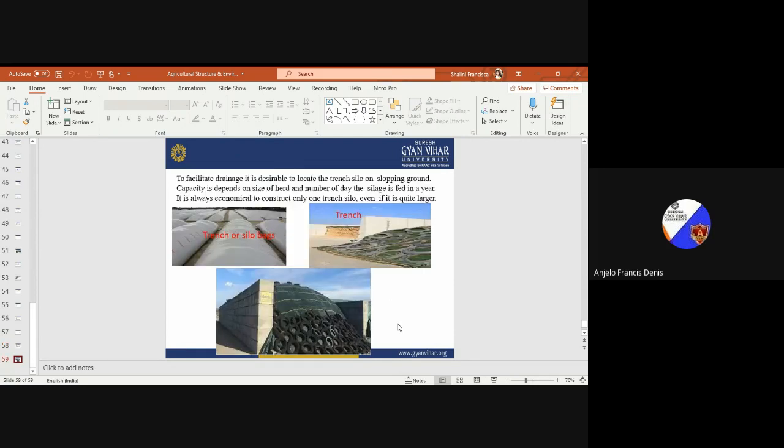So these are the images of trench or silo bags, and these two are the images of trench. We can see that on each side there is a concrete wall provided. Between this passage, the fodder materials are fed and covered for some time. After some time, we can start removing from these trenches, and we can start feeding our animals.